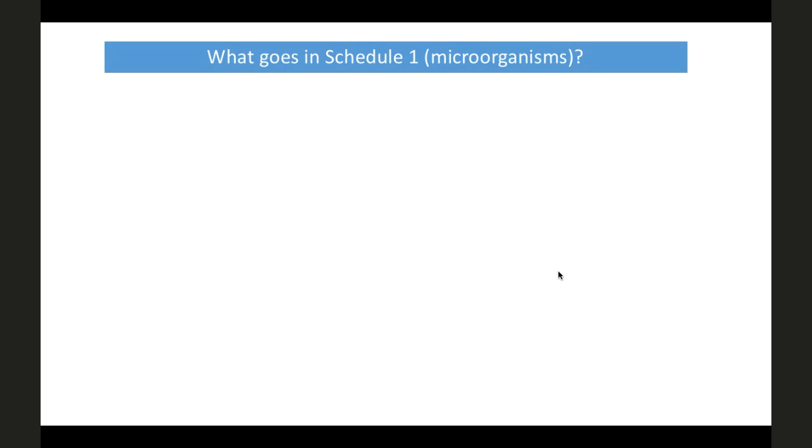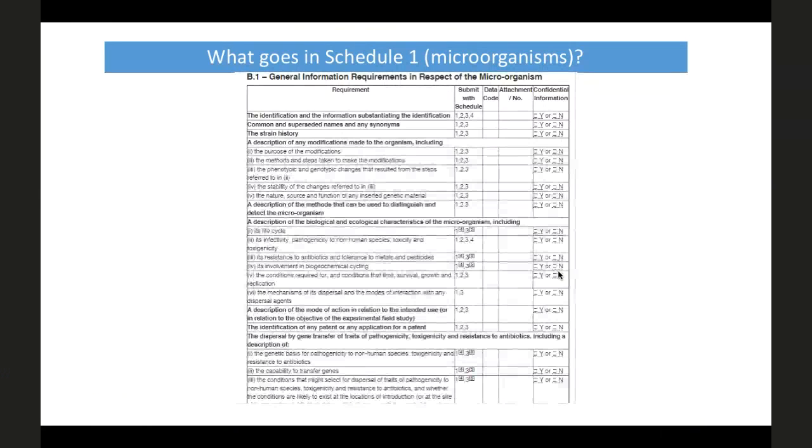So I'm going to very briefly go through Schedule 1 and the types of information that is required, and you'll begin to understand how difficult and laborious this might be. So as I said, there's 9 technical sections along with the administrative section, and you are required to fill in various aspects, for example, the strain history.